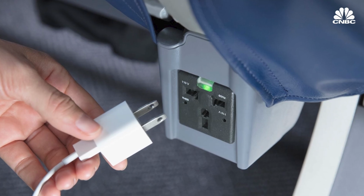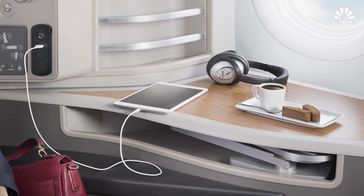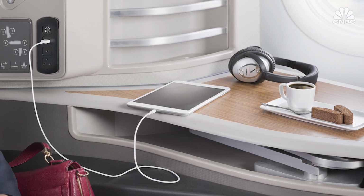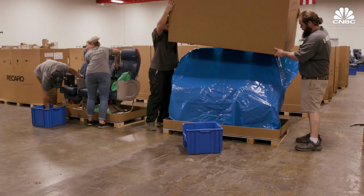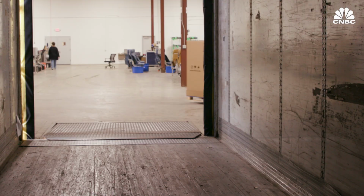And now with Europe requiring USB-C only, USB-A going away in Europe, we see a lot of power outlets being pulled and being replaced with USB-C. When we visited, the company was finishing up seats for a Delta 737 aircraft. The seats come in via 18-wheeler. When they're finished, they're boxed up and delivered back to the airplane.